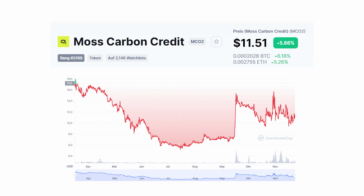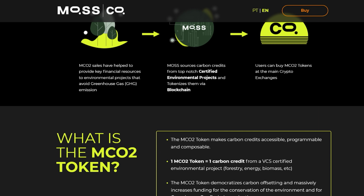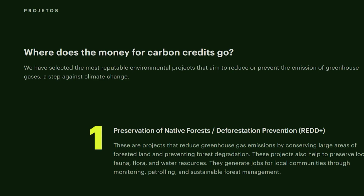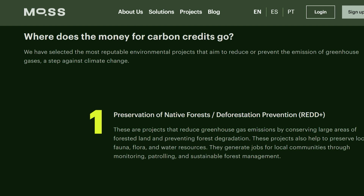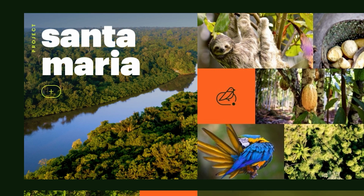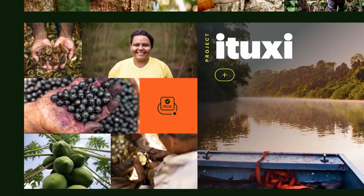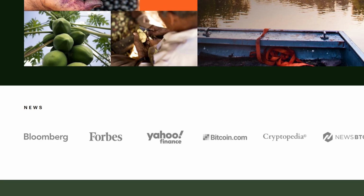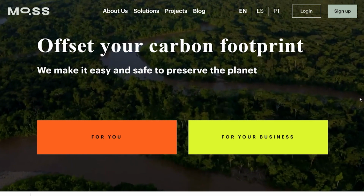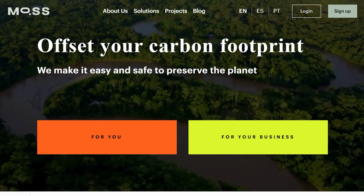It sits at $11.51, so more what I would consider a normal price for carbon credits. On their website, they say one ton of CO2, one carbon credit, one token. And if we go on the site of Moss Earth, they're actually showing us which project they do. I think this is quite an advantage and quite a difference from the other carbon tokens, which normally just say verified source. So I want to highlight the Moss CO2 token as, for me, really realistic and quite transparent.